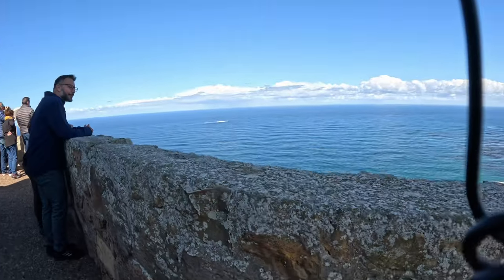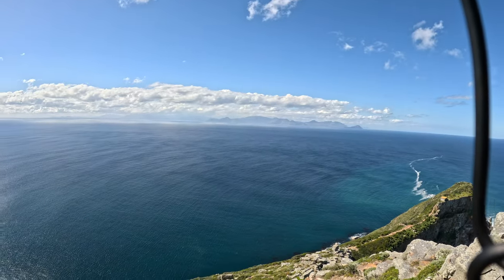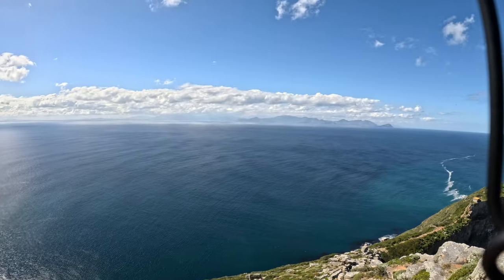As we bid adieu to this extraordinary place, remember that the Cape of Good Hope isn't just a destination. It is a journey through history, a journey through nature, and a journey through the soul.